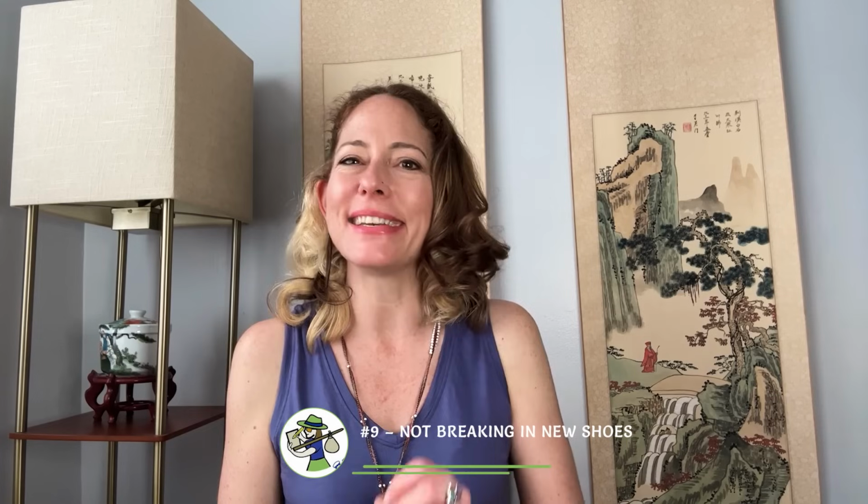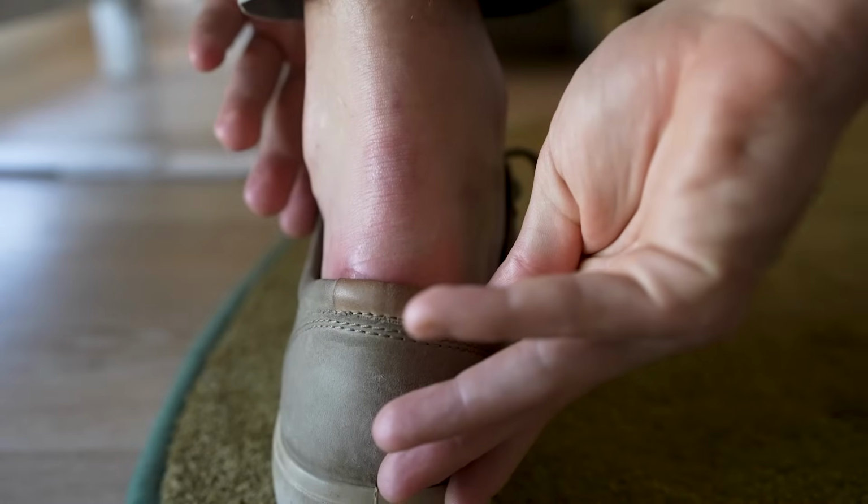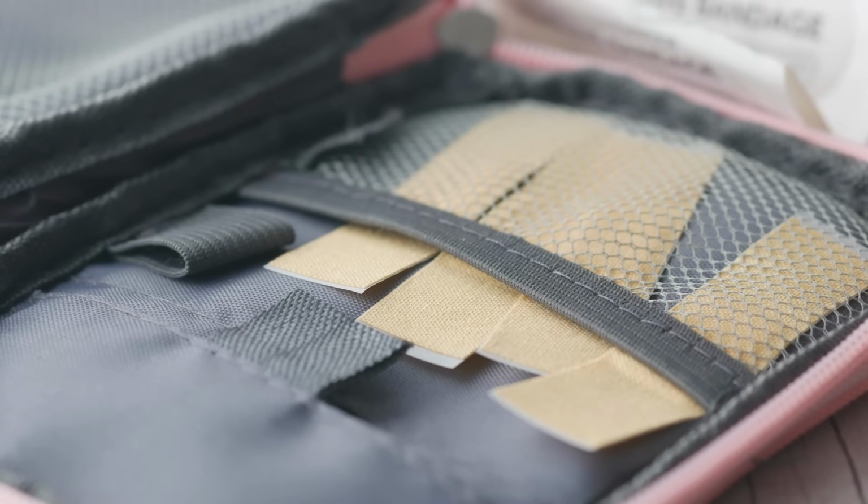Along the line of shoes is mistake number 9, which is not breaking in your shoes before you travel. Every time I'm in Europe, I am walking all the time. This is not the time to realize your shoes don't fit properly or you haven't properly broken them in. If you have any doubts about whether or not your shoes are fully broken in, then at least bring along some bandages to cover up the places where the shoes are rubbing against your foot.